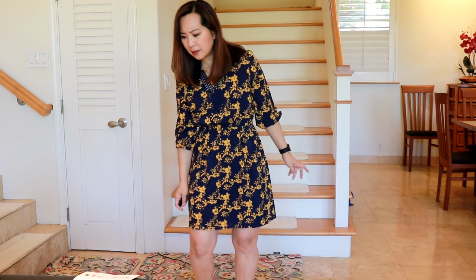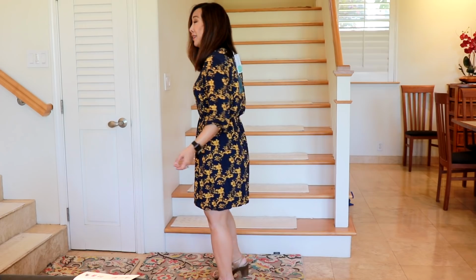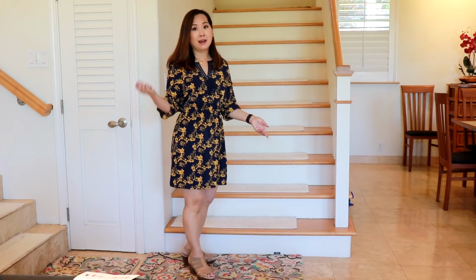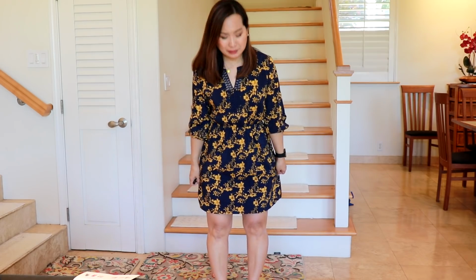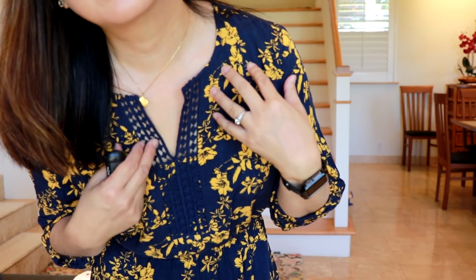Okay, so here is the dress, and this is by Market and Spruce. And wow, this is really nice. I do really like it, but I do think for me it's a little on the short side. But it is really nice. I think it's a petite, and if it maybe wasn't, it would be better. But here's the detail in the front. It's really pretty.